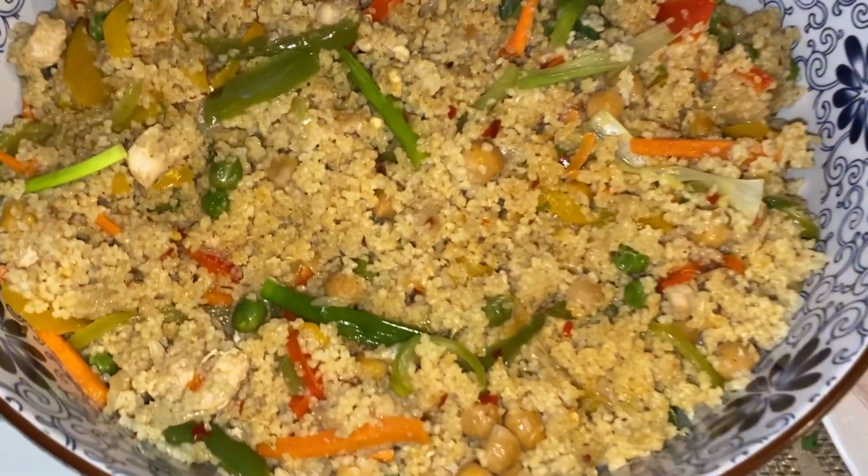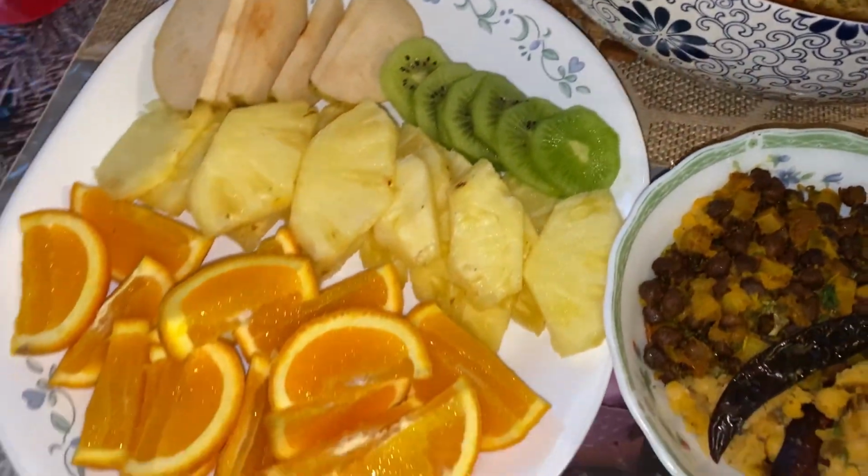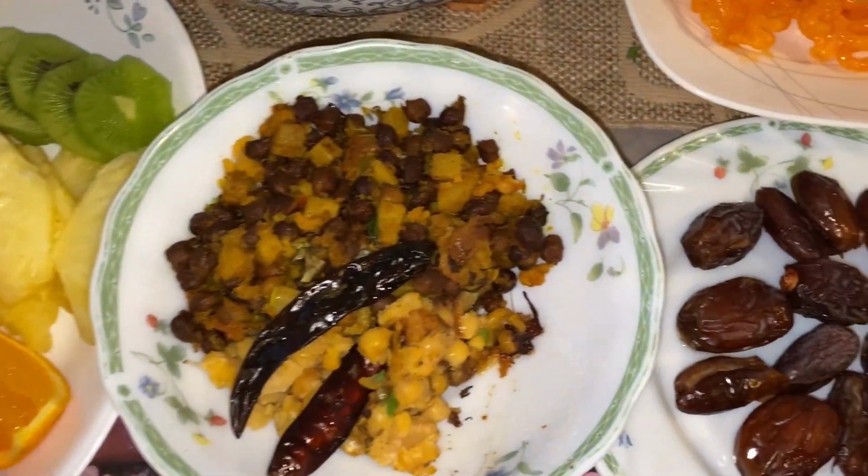So yeah, today is Iftar day 6 here. My dad made some couscous. We have some fruits. Then we have some chana. We have some dates, khajur.